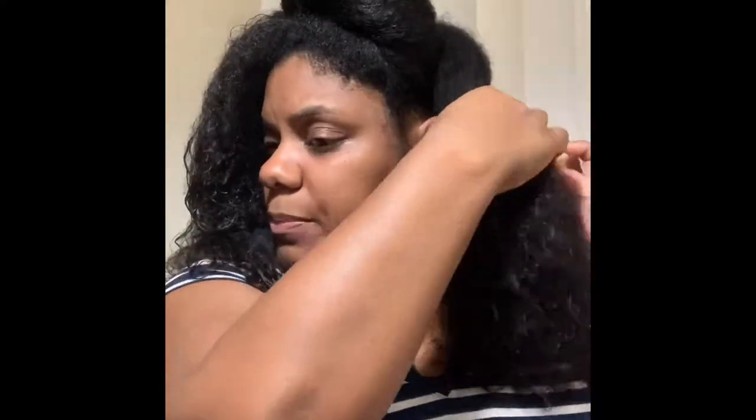All right, anyway, as you can see, I'm using a wide tooth comb to comb out my hair. I've parted my hair in four sections, and then I do subsections as well, because you have to make sure that all of the product is going through your hair as much as possible. And because my hair is super thick, I have to make sure that all the product gets in there.